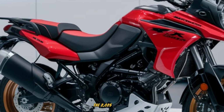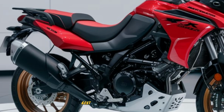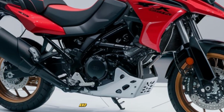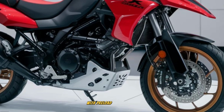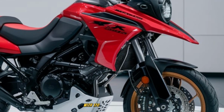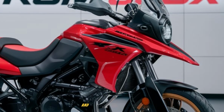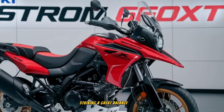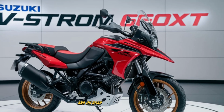Now, let's talk about suspension and handling. The 2025 V-Strom 660XT uses a fully adjustable 43mm upside-down front fork and a link-type rear monoshock with preload and rebound adjustability. Suspension travel is generous, with 170mm up front and 165mm at the rear, striking a great balance between off-road capability and on-road composure.